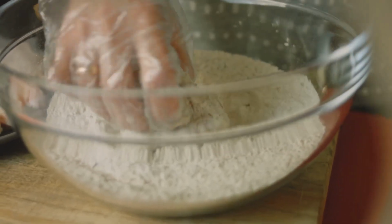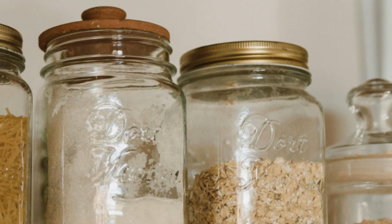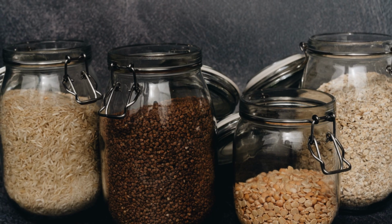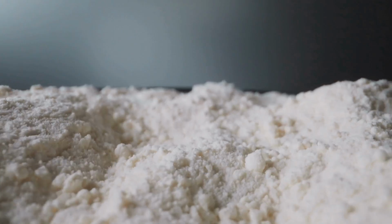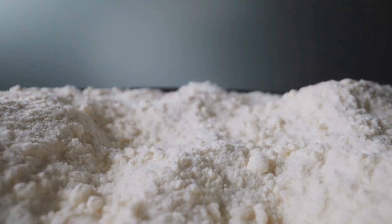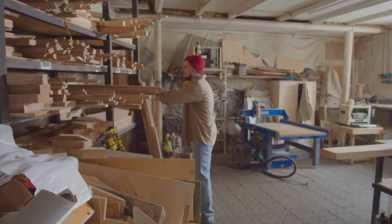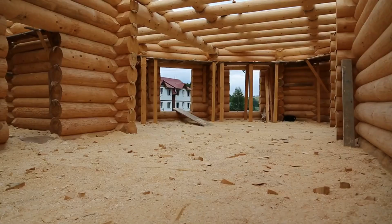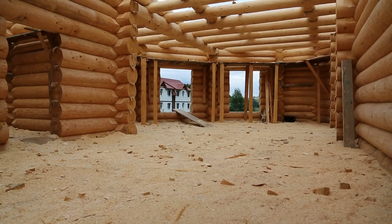Think of flour as tiny building blocks. Each granule plays a role in creating the final masterpiece. Each type of flour, with its unique properties, creates a different kind of structure. All-purpose, bread, cake, whole wheat, each has its own story to tell. That's why choosing the right flour is crucial. It's like selecting the perfect tool for a job. It's like picking the right wood for a construction project. The wrong choice can lead to disaster. You wouldn't build a house out of balsa wood, would you? The same principle applies to baking.